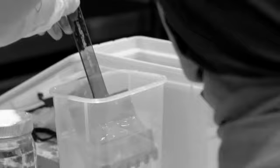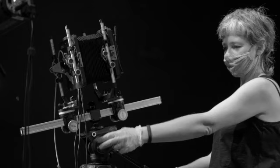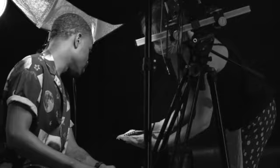Wet collodion excites me as a photographer because it renders the light and color unlike any other photographic process. And I love surprises, and I love not having 100% control over the process. One of the most exciting things for me as a photographer is that relationship between me and the sitter, and then the viewer bringing their own meaning into reading the images.